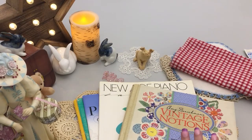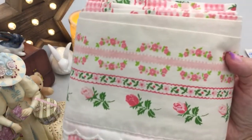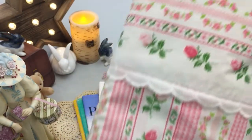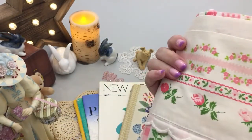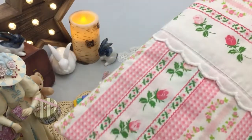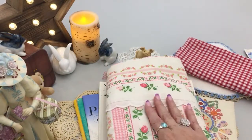And last but not least, this is a sheet that I was able to find with all of these pink roses, so that this will get washed very nicely, and then we'll make fabric flowers. Super, super happy to find that.